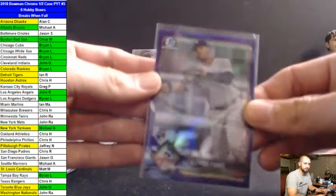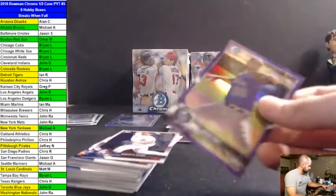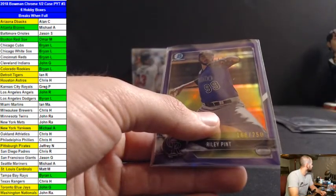There's the big name break. They haven't had that yet. Riley Pint, who once was a big prospect, for the Rockies. I don't know what he's doing nowadays. Haven't heard too much about him. Brian?